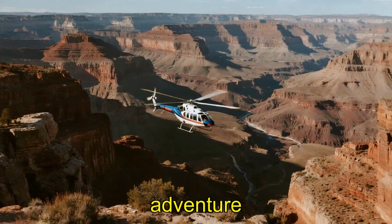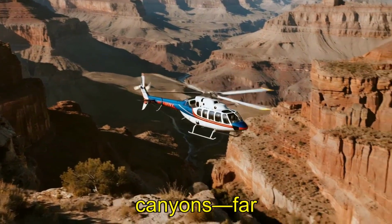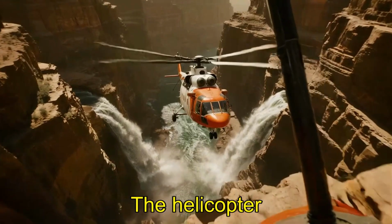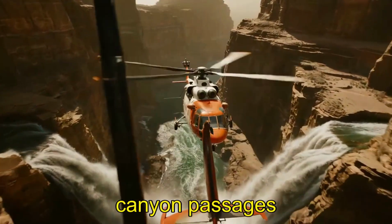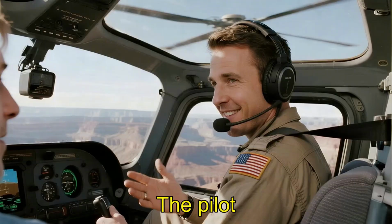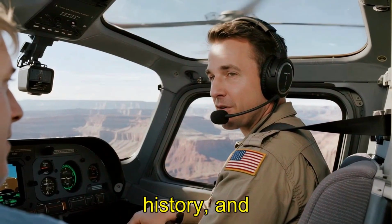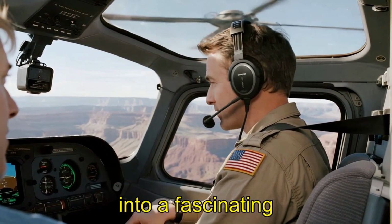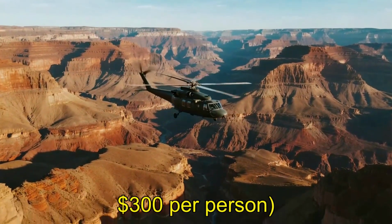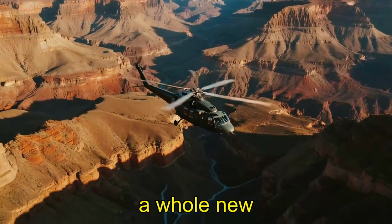For a more thrilling adventure, take a helicopter tour that flies low over the Grand Canyon side canyons, far more exciting and scenic than the standard main route flights. The helicopter will take you through narrow, deep canyon passages and past thundering waterfall spots you'd never see from the ground. The pilot will share live commentary about the canyon's geology, formation history, and legends, turning the flight into a fascinating learning experience. While this tour isn't cheap, around $300 per person, it's worth every penny to see the Grand Canyon's majesty from a whole new angle.